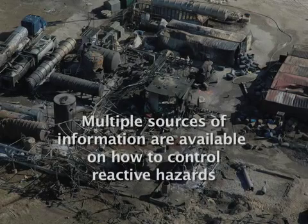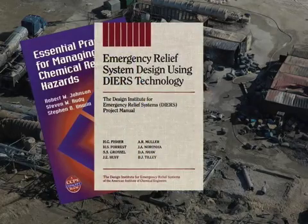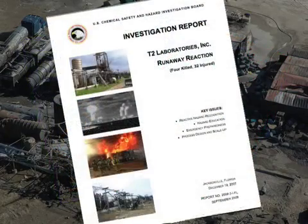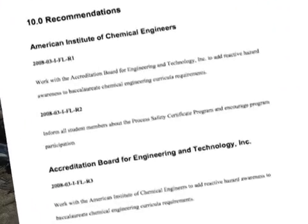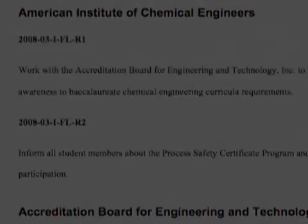The board noted that multiple sources of information are available on how to control reactive hazards, including publications from the Center for Chemical Process Safety, the Design Institute for Emergency Relief Systems, and the UK Health and Safety Executive. Following the T2 investigation, the CSB recommended that the American Institute of Chemical Engineers work to incorporate education about reactive hazards into college-level chemical engineering curricula.